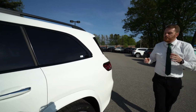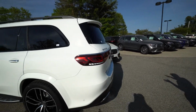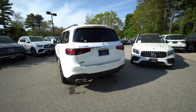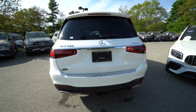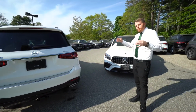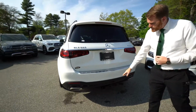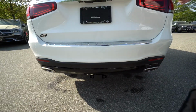Now, this particular GLS also has a load of safety features. This is one of Mercedes' safest vehicles on the road. One of the packages it has is the driver assistance package. That's going to feature things like radar-based cruise control and cross-traffic alert function. It does have a 360-degree view camera, so when you're maneuvering in tight areas, you can do that worry-free about getting close to things. It does have a trailer hitch down there, and dual exhaust out the back. That's going to give this car a really great look.